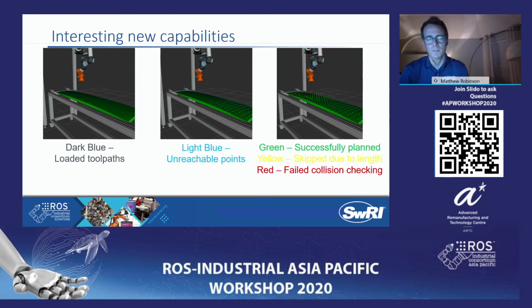On the right, you can start making out, hey, I've got some light blue dots. Oh, those are unreachable. And then here, where we have green, those have planned successfully. And the yellow are not full strokes, so they've been eliminated. And then failed are red, and that's due to collision. And this is a really handy quick eye check.